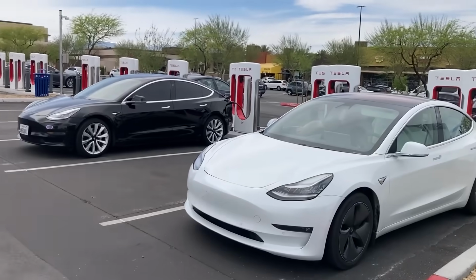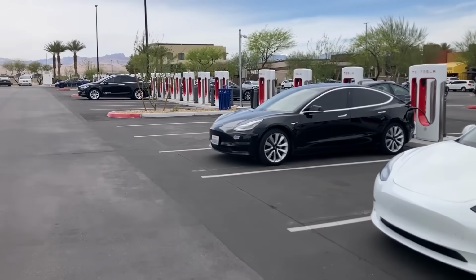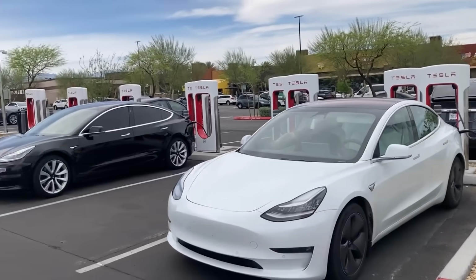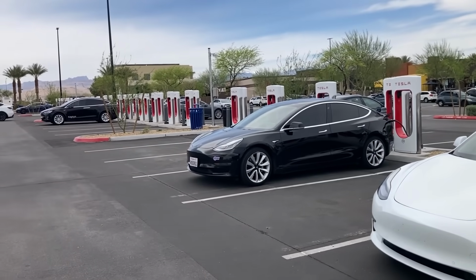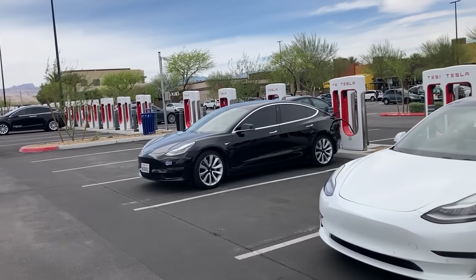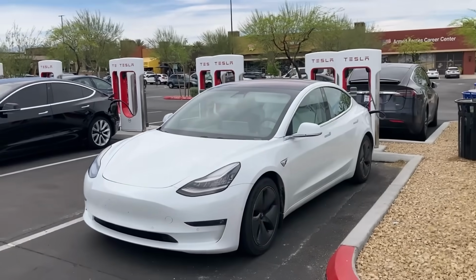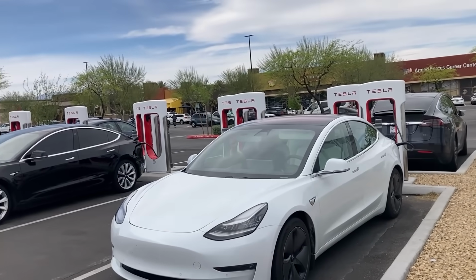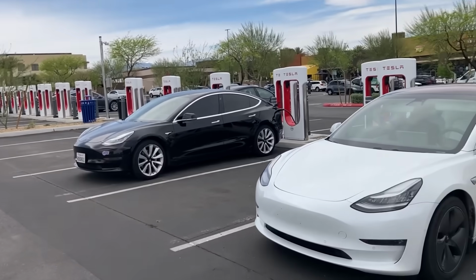This is the Arroyo Crossing Supercharger with 33 version 3 250 kilowatt chargers in Las Vegas, Nevada. Arroyo Crossing in Las Vegas is a great place to stop if you are heading east over Highway 160 to Pahrump or Death Valley. It's a must stop because there's nothing out that way. It'll be your last stop. It seems to be priced at 36 cents kilowatt hour in April of 2024, round the clock.